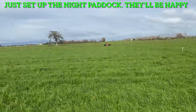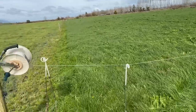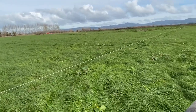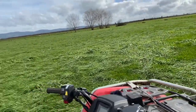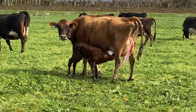Alright, let's go set up another two reels and then we'll go check the calving cows. There we go. There's another one. And another one. So we're set up. Those are our two day paddocks. The paddock I set up before in the young grass, that's our night paddock. The cows are happy and milk them well at the moment, so might as well keep feeding them well. Alright, shall we go down and check the calving cow?